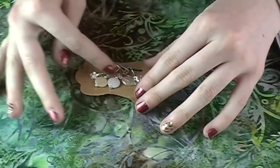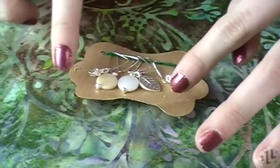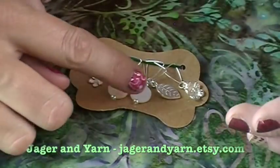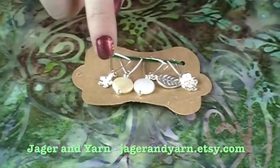So it's a blooming sherbet flower. Catherine from Jaeger and Yarns contributed this here, and as you can see, they're kind of fun little stitch markers: flowers, leaves, pearls. Little stickers. Mother of pearl looking. So pretty. I love the flowers. Yes, I do like the flowers.